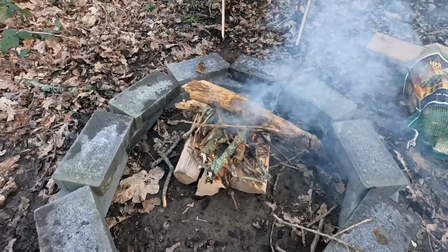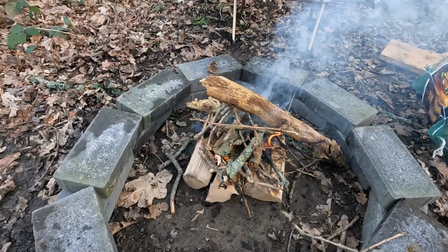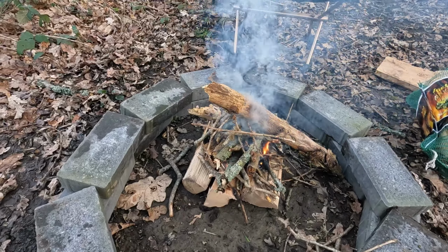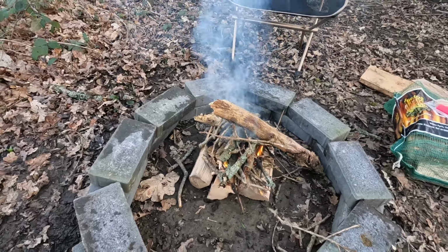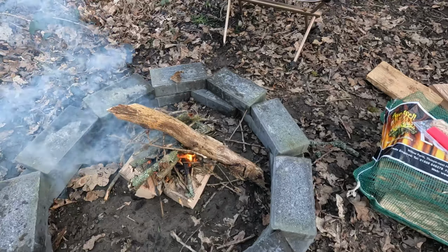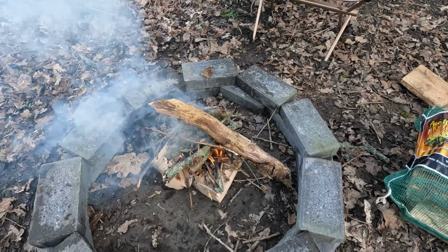Right, got some more of the bigger stuff on now. I'm just hoping to get some sort of core temperature in there before I start putting on stuff out of the bags really. It'd be nice to do it with the stuff that's kind of here anyway, but it is very wet. But I think we're getting there.